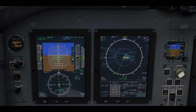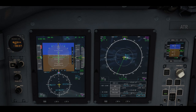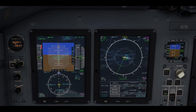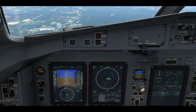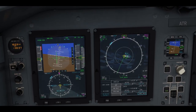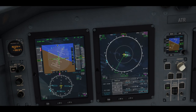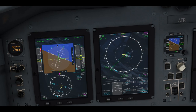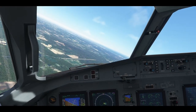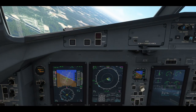So we'll start to basically bring a left turn back to 270 here in a minute to intercept, I think. We should be in pretty good shape to do so here, so we'll just start our left turn now back to 270. Set for now. And we're coming up on our altitude. There's 2600.